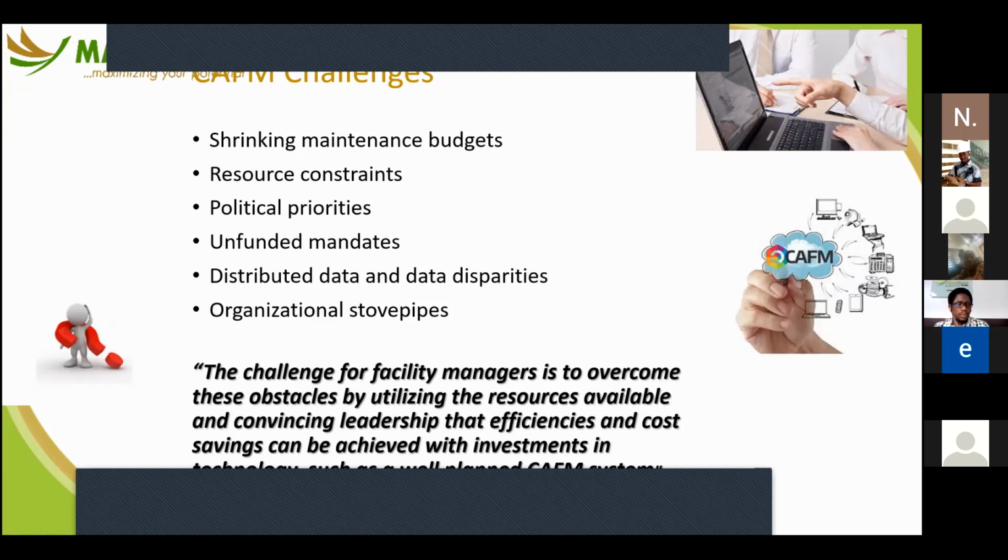Political priorities. It may not be a priority. Management might say, oh, well, we are doing fine right now. Why do you want to go and deploy software? You want to make your life easier for yourself, or you don't want to do work anymore. And sometimes it could be a case of unfunded mandates. Management says, oh yes, we can deploy technology, but we don't have funding for it. And then data, big issue.